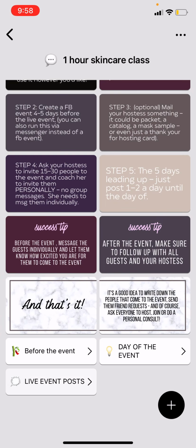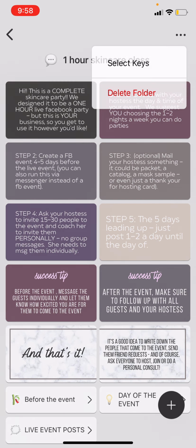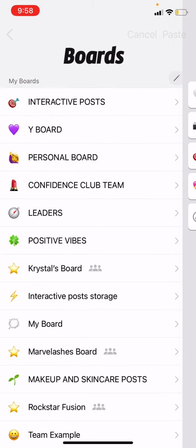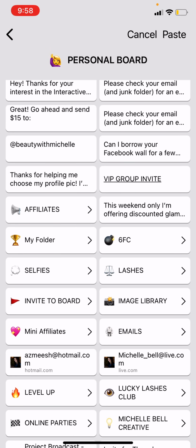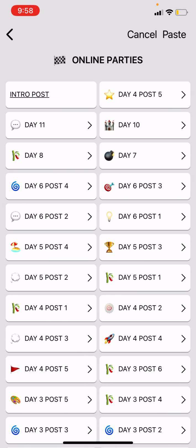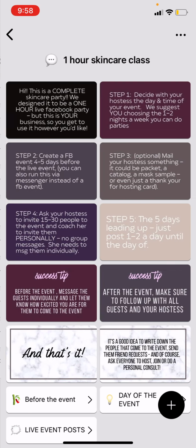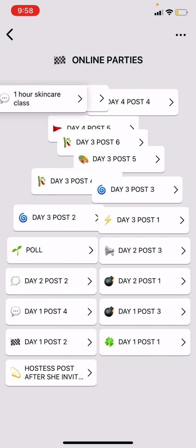event, live event posts. Now, if you want to customize this for you, one thing you can do is make a copy of it. So you can go here and select the keys, make a copy of that skincare class, okay, copy. And then on the board, you can actually create your own board. So you could have a personal board, okay, where you have an online party and you put in that skincare class and you add your own photos. So you can change it or tweak it or whatever.